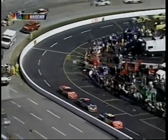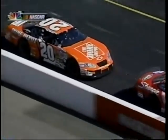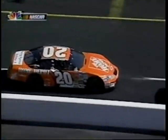Jeff Gordon, Kevin Harvick, Dale Jr., Ward Burton, Kenny Wallace, the top 5 coming in. To make it better on pit road and safer, they needed to put about 15 more cars a lap down. But so far, we're going to have about 32 cars on this very tight pit road. Tony Stewart's team is waiting for him to hit his pit stall. He's going to stop a little short, so he'll have an easier exit. The car is a little free in the center in 3 and 4, and a little free on exit.